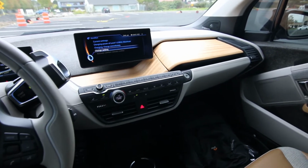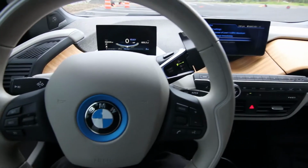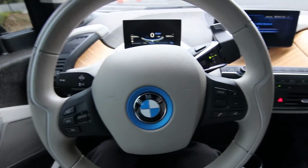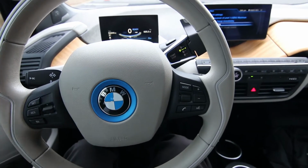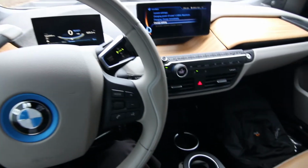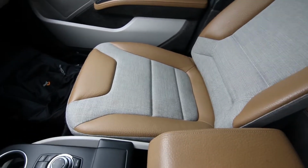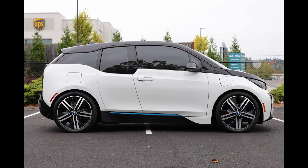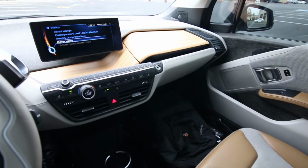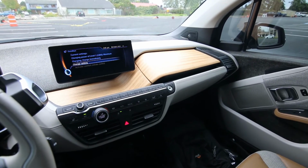You might see BEV, which stands for battery electric vehicle, or you might see the term ICE, which stands for internal combustion engine. So this is a battery electric vehicle with a range extender. It's a little bit different way of doing things. BMW is pretty innovative, and the i3 is a well-proven electric vehicle. You can get it completely electric, or you can get one with a range extender like this one. The range extender makes it a little bit more practical and livable as a primary vehicle.